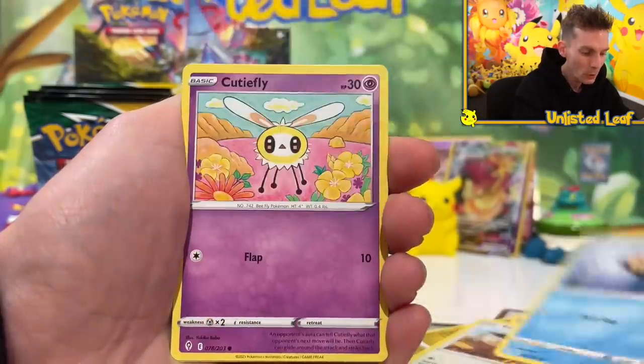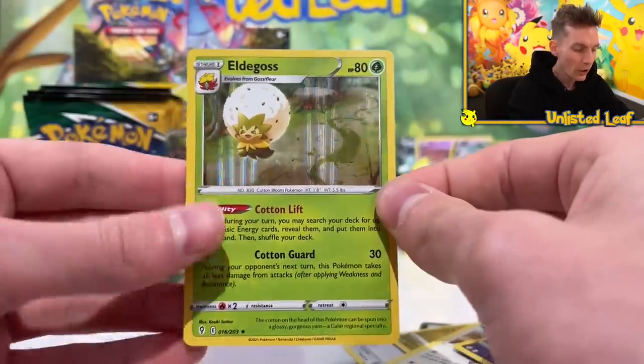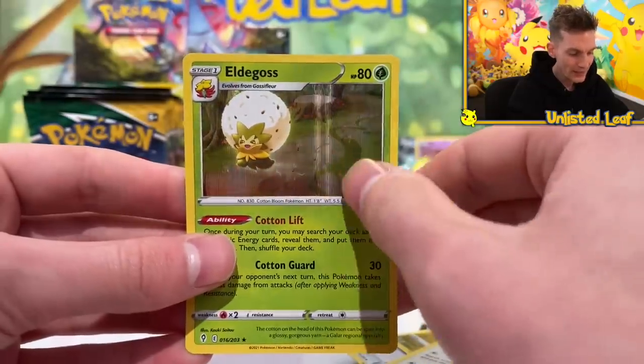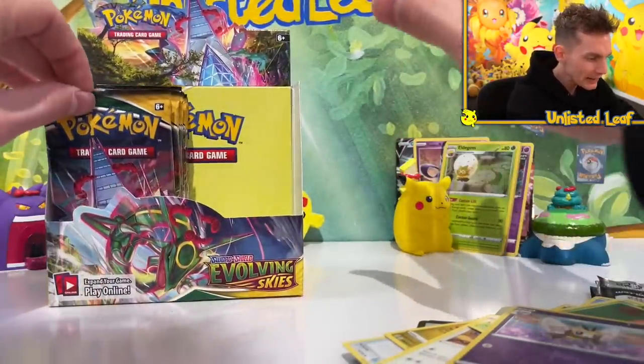Eevee with the cameo Rayquaza, Cutiefly drawn by a three-year-old, we've got the Rhyhorn, and a gorgeous Eldegoss, which also seeps into, I think it's the coughing artwork. So that's a bit of a hint towards another card that's in the set. Put Eldegoss at the back. Chunky Chew, you gotta protect the cards.